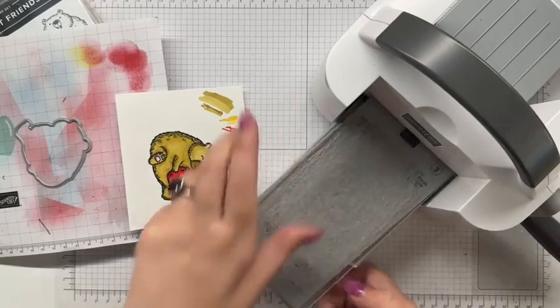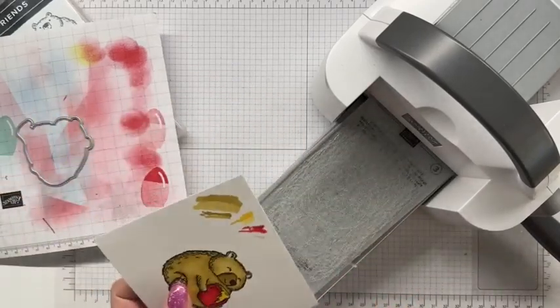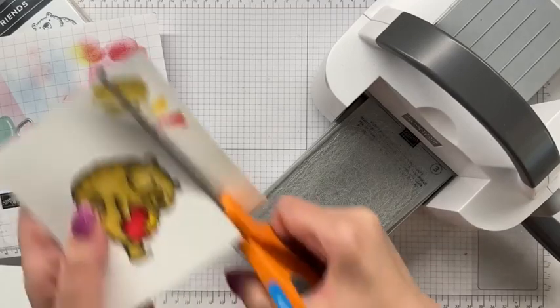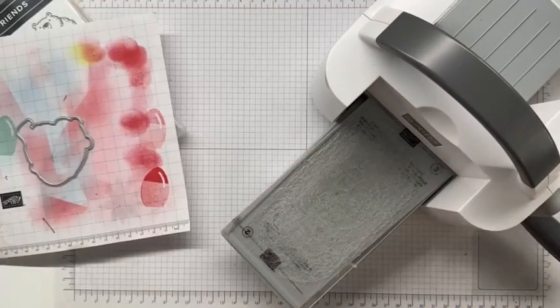Stripe and gingham, perfect. Thank you. Yep. Jazz, the B-side is beautiful, but I did kind of just want to use some different paper.